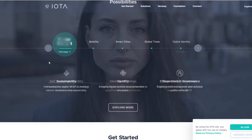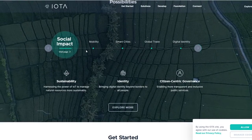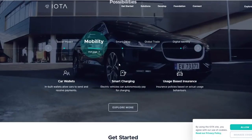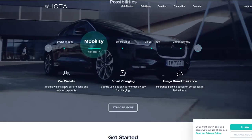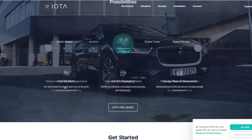If you go over each one of these, you're going to see a lot of potential behind this, because they have sustainability, identity, citizen-centric governance. If you go to mobility, they have car wallets, smart charging, usage-based insurance. Car wallets is pretty sweet. Inbuilt wallets allow cars to send and receive payments. A very, very cool idea.